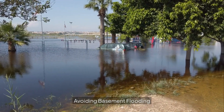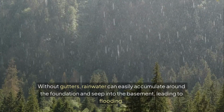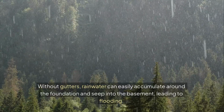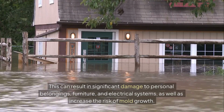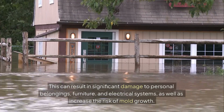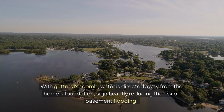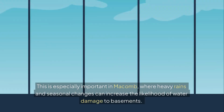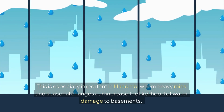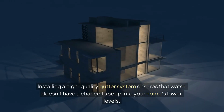Avoiding basement flooding. For homes with basements, proper drainage is essential. Without gutters, rainwater can easily accumulate around the foundation and seep into the basement, leading to flooding. This can result in significant damage to personal belongings, furniture, and electrical systems, as well as increase the risk of mold growth. With Gutters Macomb, water is directed away from the home's foundation, significantly reducing the risk of basement flooding. This is especially important in Macomb, where heavy rains and seasonal changes can increase the likelihood of water damage to basements. Installing a high-quality gutter system ensures that water doesn't have a chance to seep into your home's lower levels.